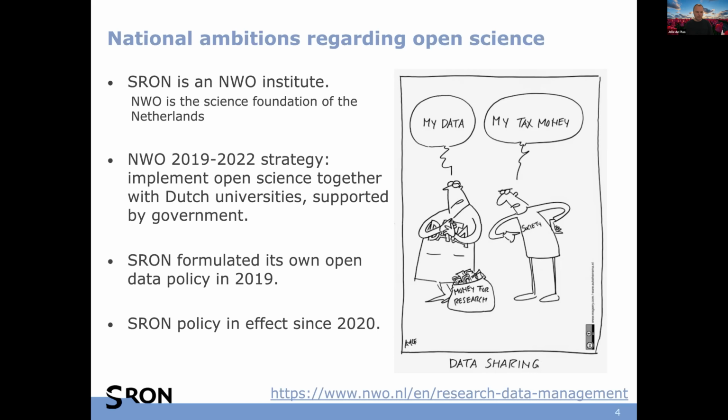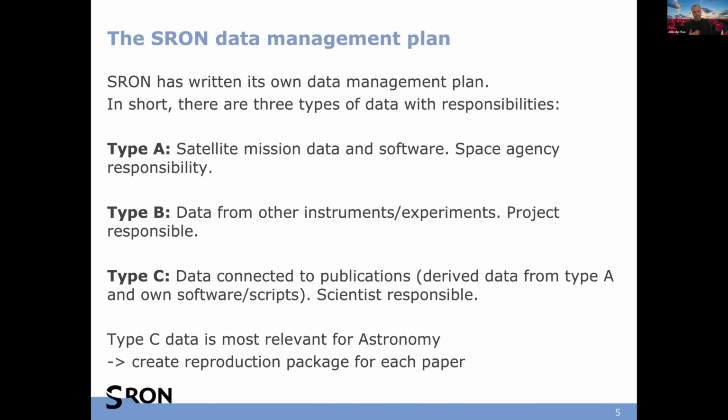But anyway, we started, and we have some things done now 2 years later that I can share with you, like how far we are now. So this data management plan, this SRON policy, I won't go through the entire document with you, but what was kind of the first step that people took was, okay, what kind of data do we actually have in the institute, and what are we responsible for?